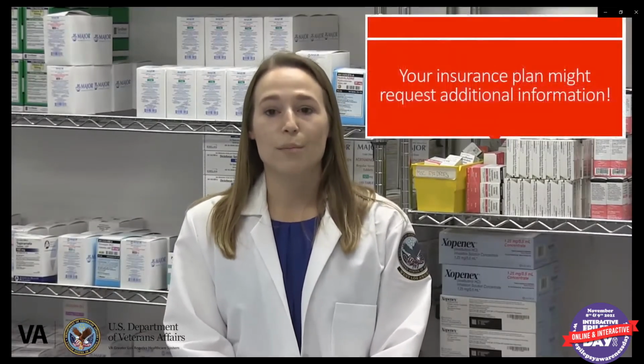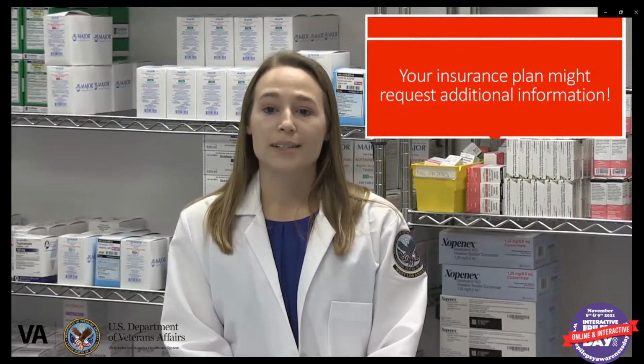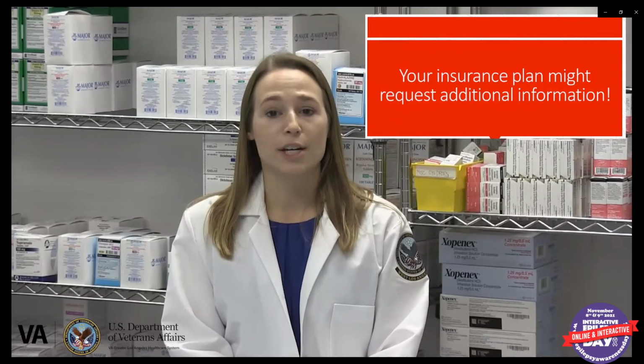The insurance plan might request additional information before they approve coverage of the medication. One common example of this is a prior authorization request. In a prior authorization request, the prescriber needs to send the insurance plan information about why this medication is the best course of therapy.